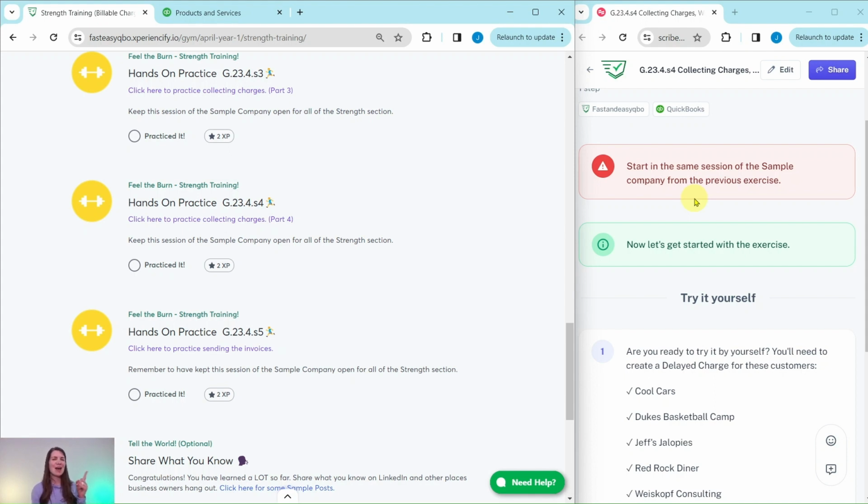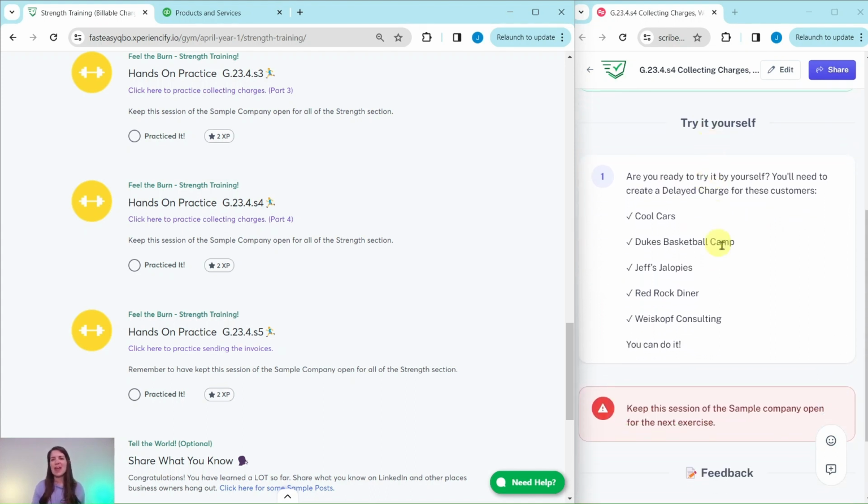Click on the link on the top right corner of your screen, and that will take you to that first one. Complete that one and all the ones after that until you get back to this one, as they all build on each other. And so you need to start with that first one. So let's get started with the exercise. Now, usually on our screen, we have a step-by-step how you would do it here. But since we have been going through in the last couple of exercises how to do those delayed charges, we're going to try it on your own.